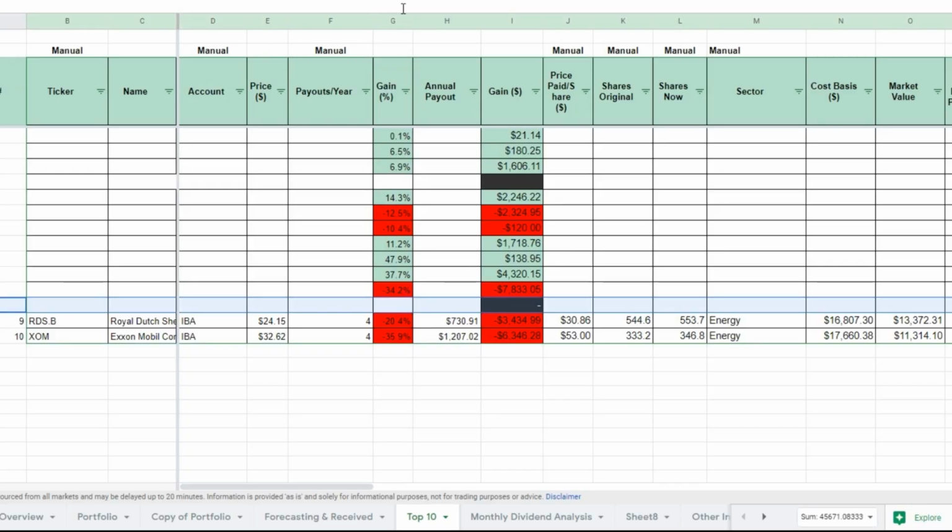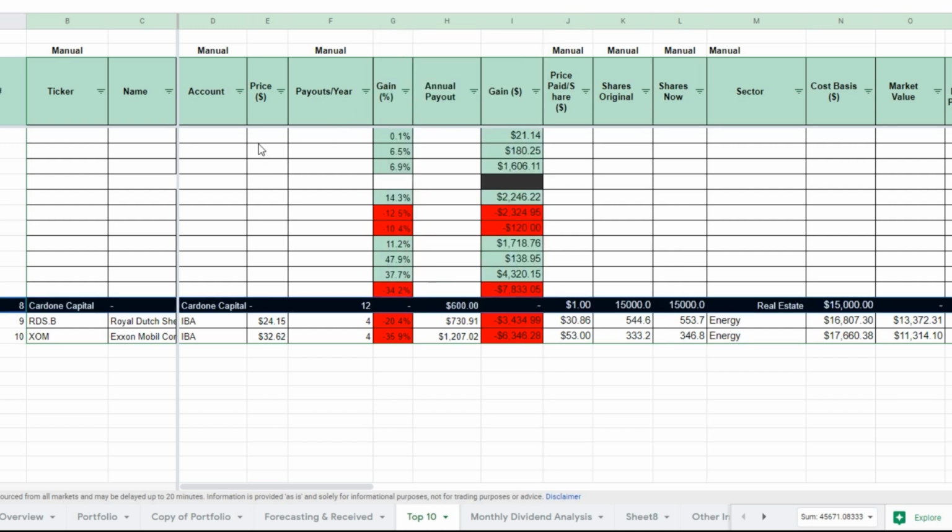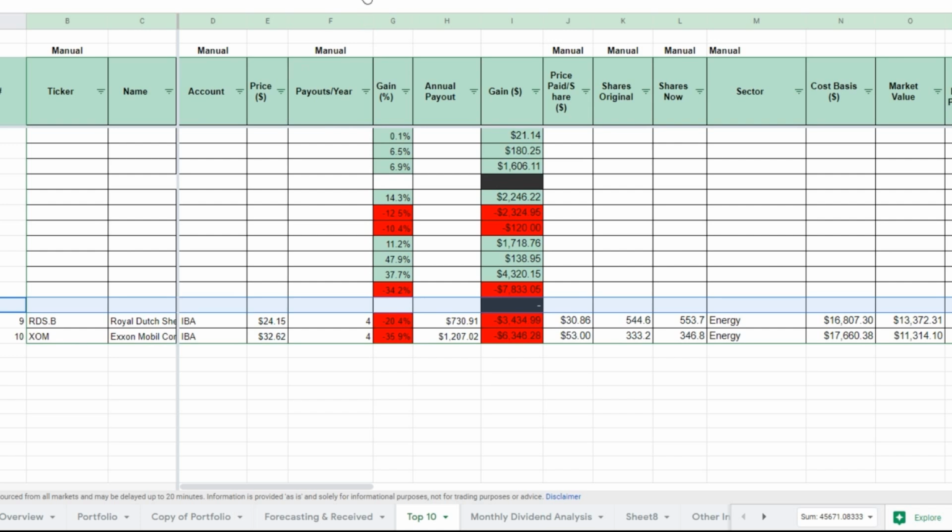Now going on to number 9 in the portfolio. We have Cardone Capital. It's a $15,000 investment I did in the private real estate investment trust. So this one gets a little heated as well in the comment section, so feel free to heat it up in there. That's perfectly fine with me. Getting about $600 a year in dividends from that.